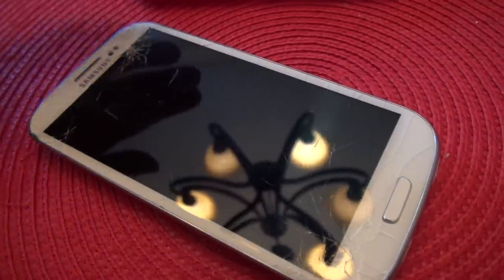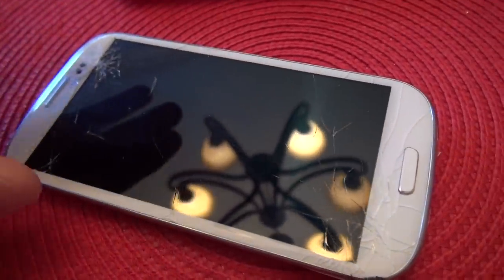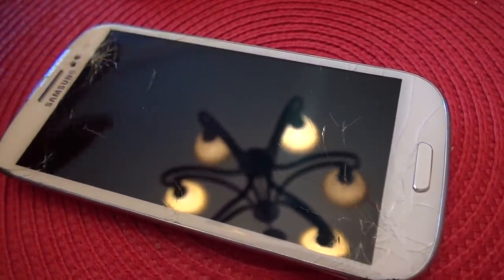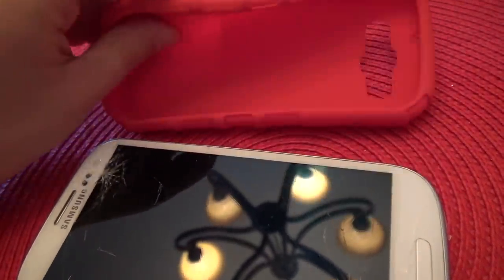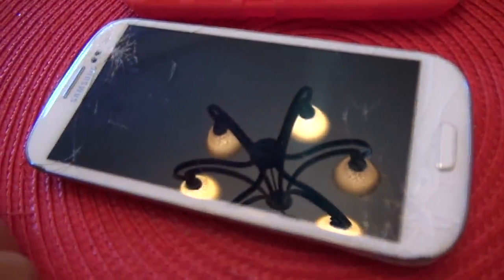I don't know what to tell you. So please use a case. Be wise about it. Use a protective case, at least, something that has a little bit of give to it so it can absorb that impact on your display.